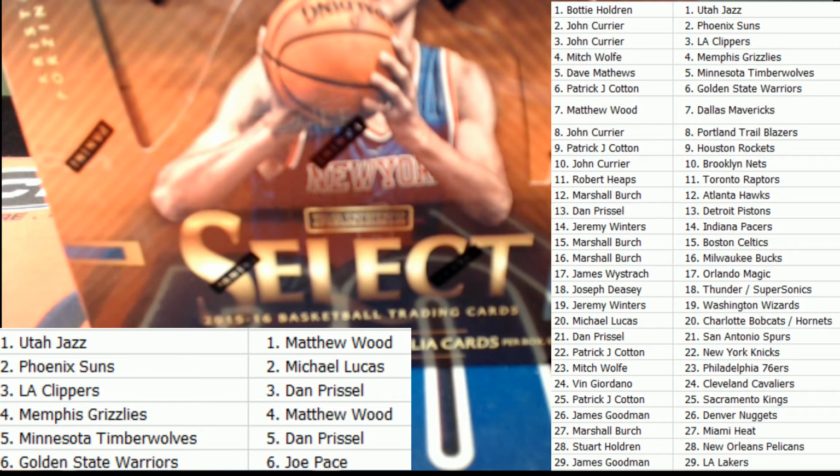So basically how the pack action works is Matthew W. is rooting for Body H. to pull a Utah Jazz hit. And that means, yep, got to be autograph or relic, and then Matthew W. gets 3 free bonus packs. That's how the pack action works. So if any of those teams on the bottom left get a hit, the person in the pack action that owns those teams gets 3 bonus packs, not just for buying a pack.